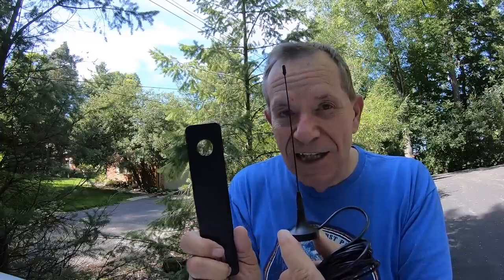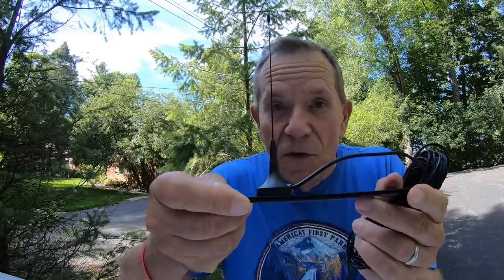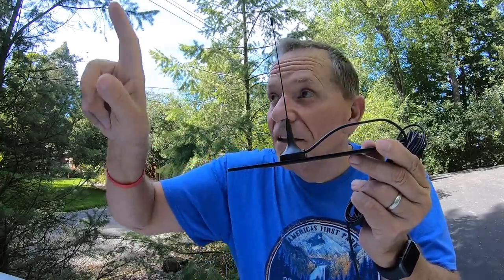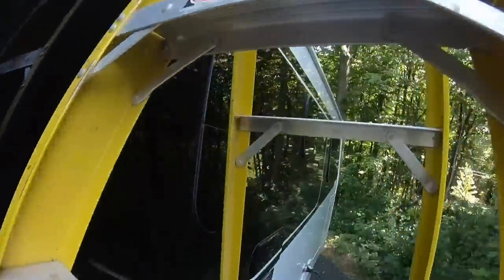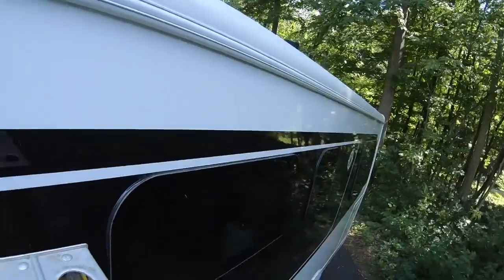So what the folks at Midland do is they sent me this little metal plate, and it comes with some strong adhesive tape, and you can see I've got it on the back there. I'll just take those off, and that would adhere to the fiberglass, and then the antenna will go on like that, and it will get the ground. And then it's a matter of running a little cable in through the door to hook up to the transceiver. So we're gonna try that. We have a little ladder here, and we'll climb up and let's take a look at what we've got up on the roof.